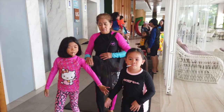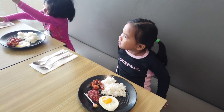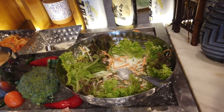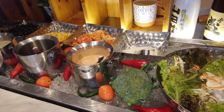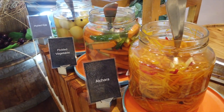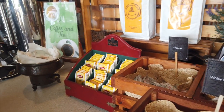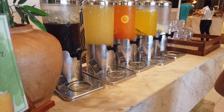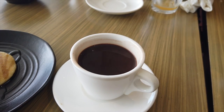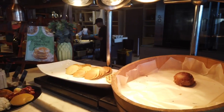Morning came and it's our last day at Solea. Here's a glimpse of their breakfast buffet, which for us is value for money. At an affordable price, they offer a wide range of selections for the main course, appetizers, dessert, and bread. They also have unlimited juices included in the buffet, which had iced coffee. I personally enjoy their hot chocolate, which you need to ask from the staff.